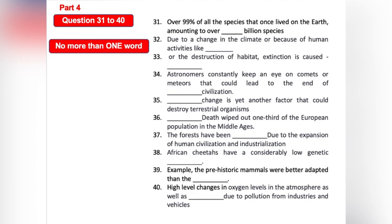Pollution. The pollution from industries and vehicles has led to a drastic change in the oxygen levels in the atmosphere as well as water. This has led to the extinction of most of the aquatic as well as terrestrial species.